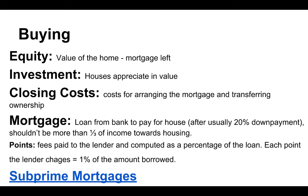All right, a mortgage. What is a mortgage? A mortgage is a loan from a bank to pay for the house. Usually, you put down at least 20%. If you can put down more, that's always better. But then your mortgage each month should not be more than 1/3 of your income. Okay, right? Because remember, going back to the statistics, no more than 25 to 30% of your income should go towards your housing each month. So you don't want to take on a mortgage that you can't afford.